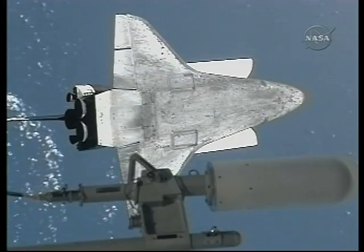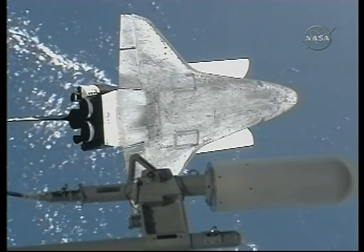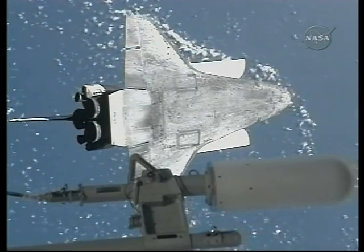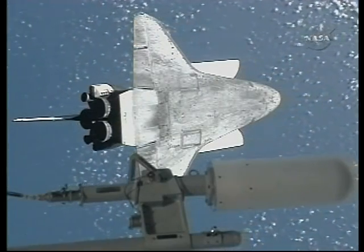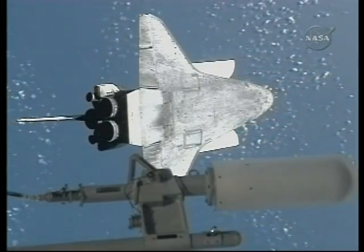As Shuttle Atlantis continues to perform this backflip maneuver, you can make out some of the more than 20,000 tiles covering the shuttle's belly. Jeff Williams and Nicole Stott continuing to take their pictures.